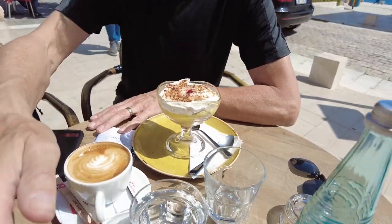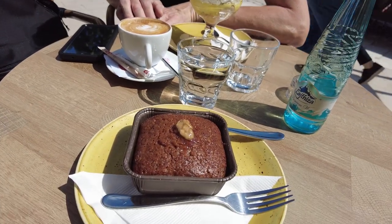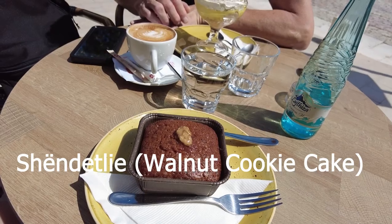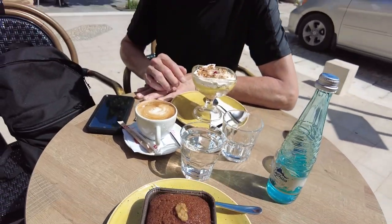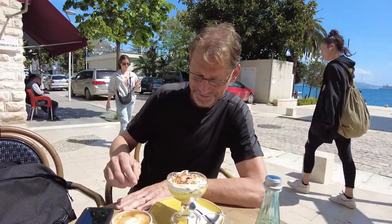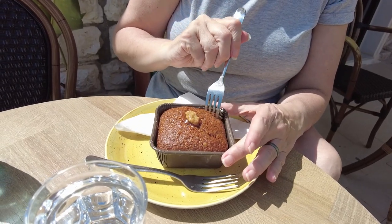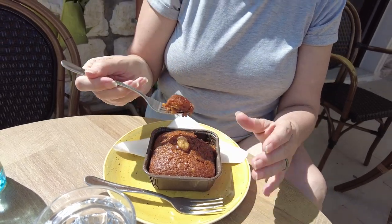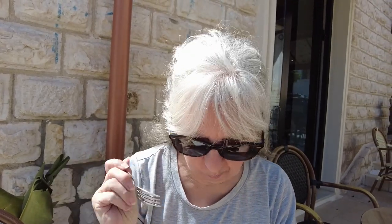And the other one we have here is called Shendetli, and that is a cake with cinnamon, walnuts, honey, and a syrup, I guess, glazed on it and baked into it. So she's trying this Shendetli, the cinnamon cake. Oh, it's very, very syrupy, honey. They told me the syrup was a big part of the recipe.